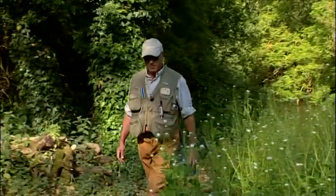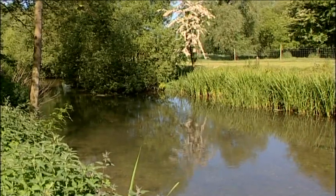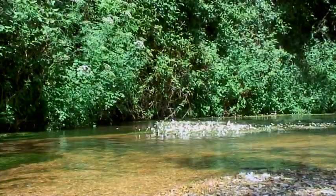Well, this is the River Wylie. Not a river that I fished before, but typical of many chalk streams. There are some lovely glides, gravel bottoms, ranunculus, lots of places for fish to hang out. The water's very clear and it's coming through at a nice pace. I'm looking forward to having a go at this, but it's not going to be easy.